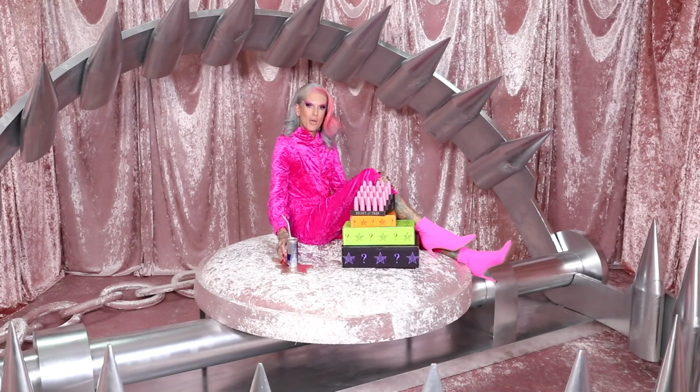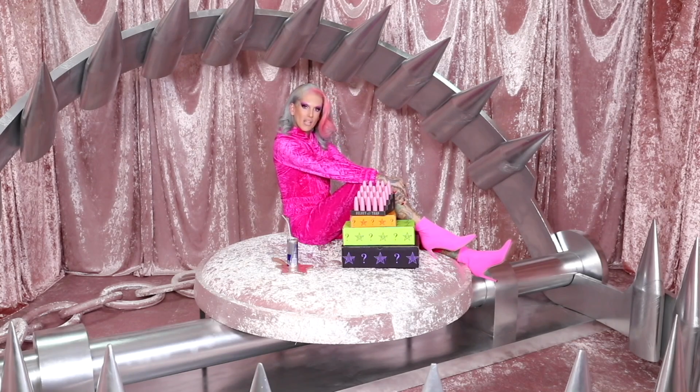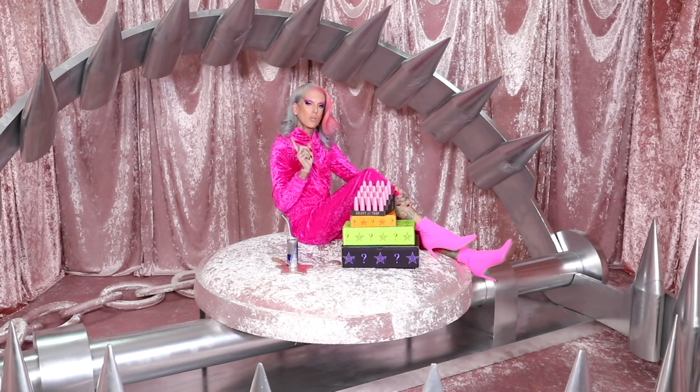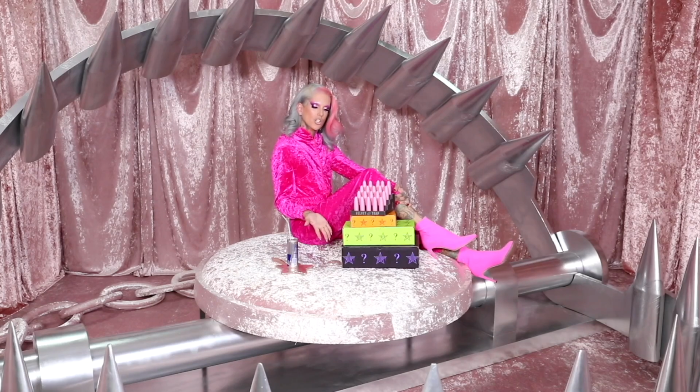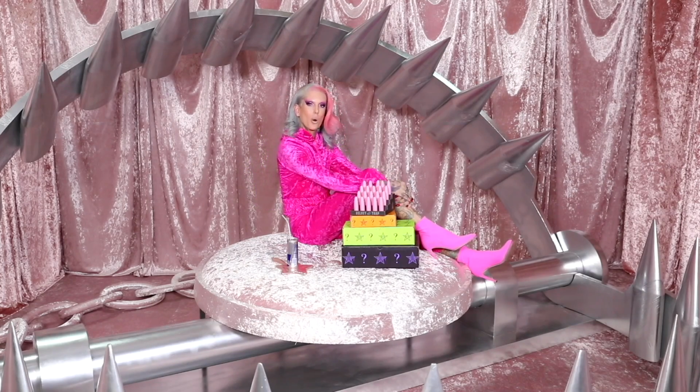Woo! All right, you guys, there are the new mystery boxes and the Velvet Trap formula. Now, if you guys are waiting for the next massive Jeffree Star Cosmetics collection, that will be, of course, in November to really celebrate the holidays the JSC way. But of course, this launch is this Friday, October 16th.